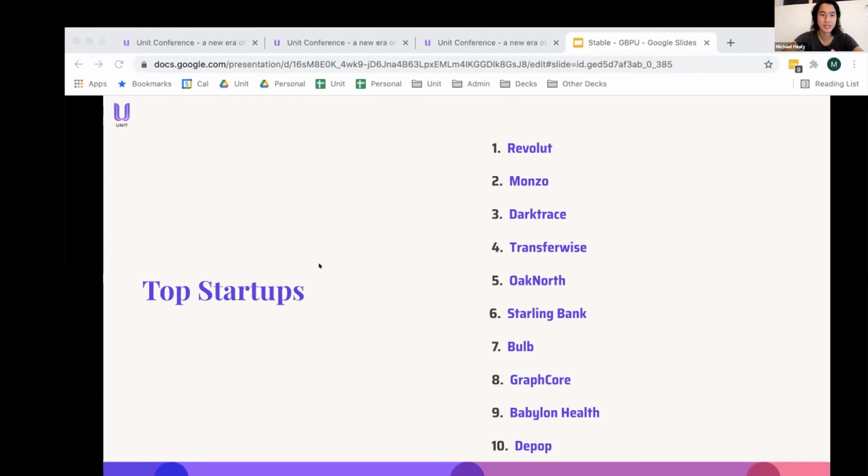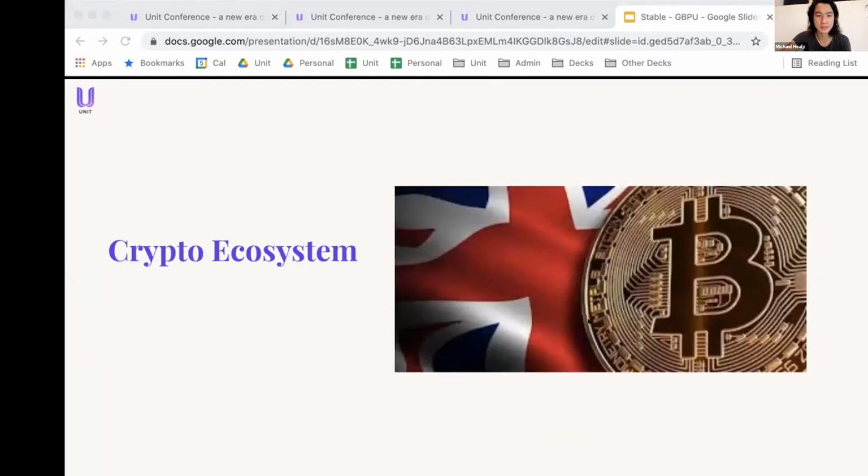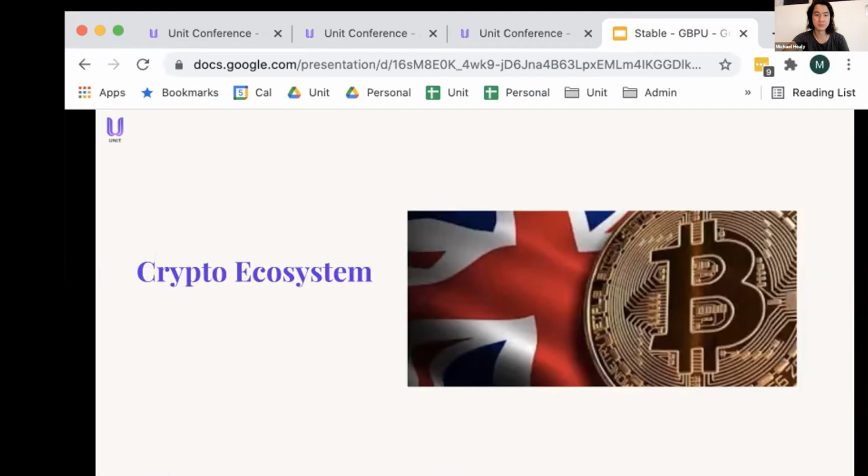As you can see, most of the list is largely dominated by financial services, and it really shows how much dependence the UK has on financial services as a base for the economy. In terms of the crypto ecosystem, there's been talks on regulation, but no clarity has been provided yet.